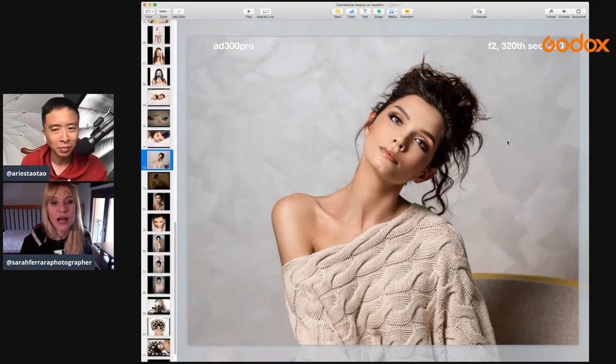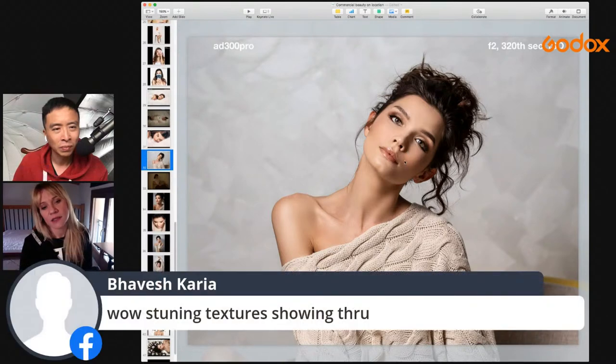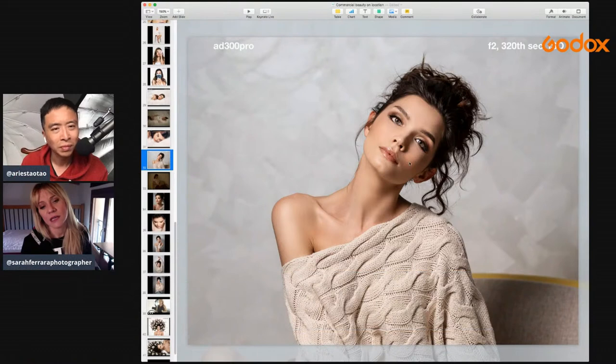This is F2. I've left her hair messy. I haven't retouched that. I just retouched her skin a little bit, did a little bit of dodge and burn, and that's it. But what I'm talking about here is this little triangle of light on the cheek, which is what we call the Rembrandt lighting.